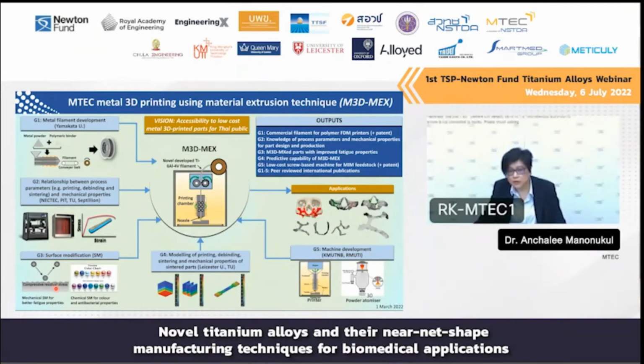And in our group, we also have the surface modification part. So we have mechanical surface modification using fine shot peening for better fatigue properties. And we have chemical surface treatment for anodizing and for electroplating. We also do simulation with Professor Chinapat and with our colleagues at Thammasat University for processes like the printing, the debinding, and the sintering. And we have colleagues working on building some of the machines and developing the automation part as well. So that is still at the beginning. So we are trying to move forward this way.